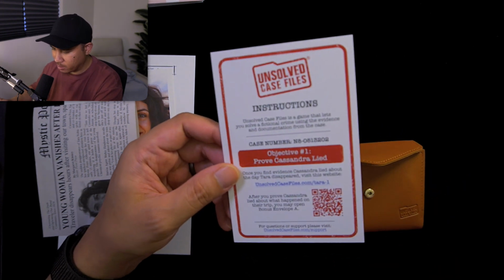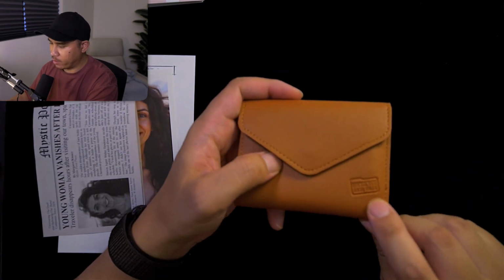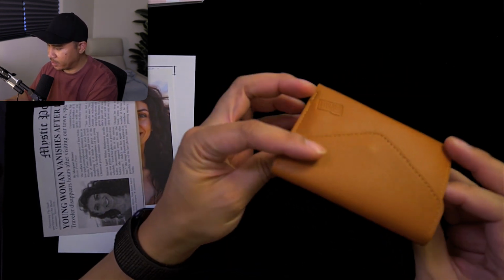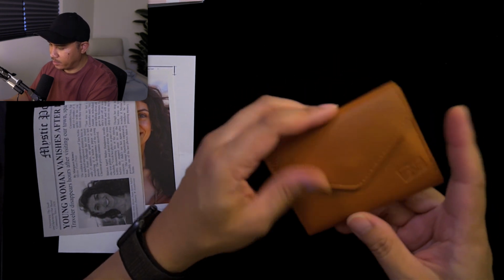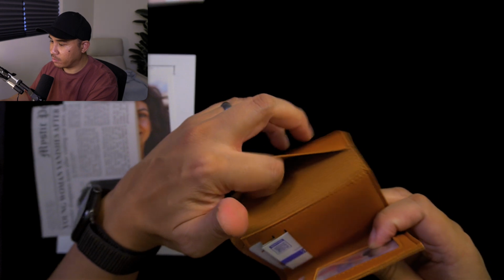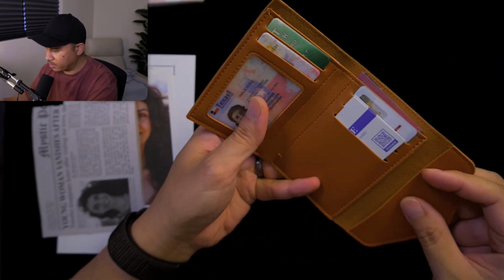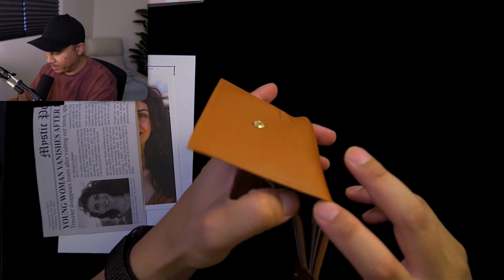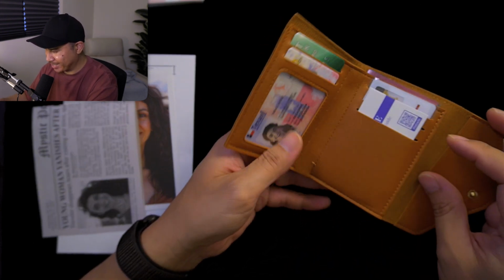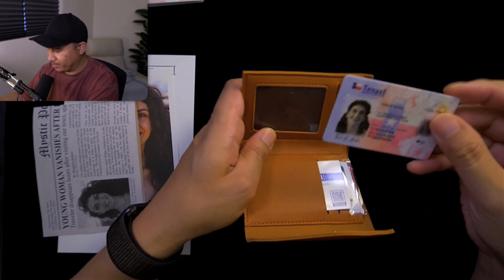Okay, so let's go ahead and see what's inside this wallet. They have their logo branded right there. Nothing on this side. Let's go ahead and open it up. Nothing on this initial flap. We got some ID cards. Is there money? There's a lot of stuff in here. Okay. So let's just pull everything out.